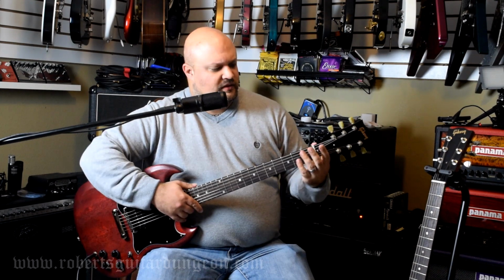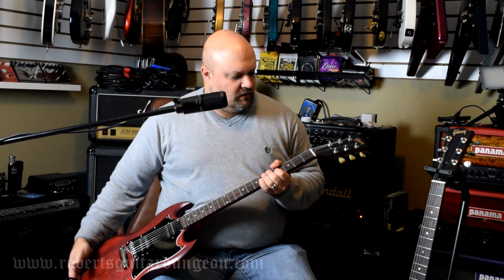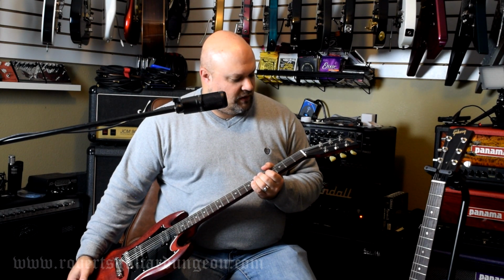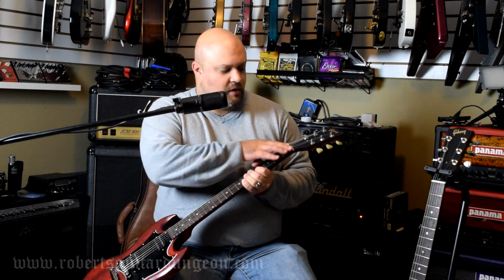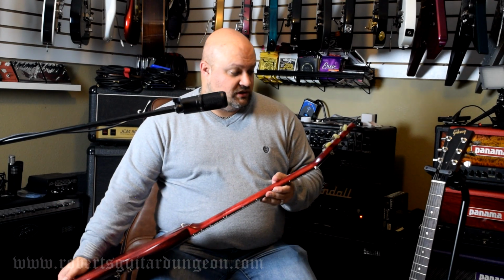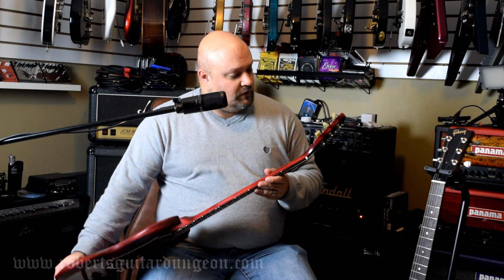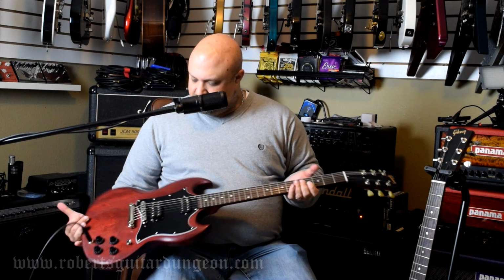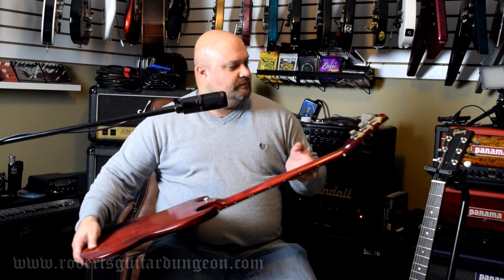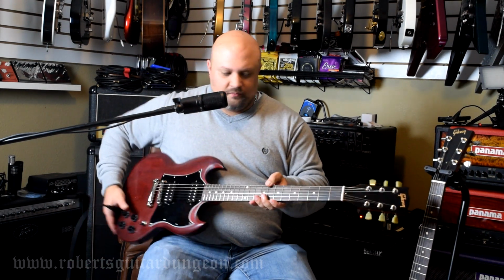They used rosewood. The nut is what they call a Tektoid nut. They claim it's a self-lubricating type of nut, so that you don't have to worry about string binding. Up here at the headstock, which is certainly a problem, and I'll get to that on mine, you have Gibson Deluxe Kluson-style tuners. That's essentially the meat and potatoes of the specs on this guitar.